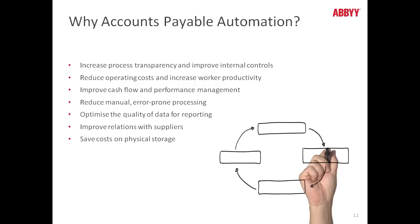And why would you want to do that? Well, there are many benefits, and you can see that one of those is to improve the cash flow and the performance management. Cash flow is very important within a business, but so is reducing the manual process and removing any error-prone processing. The last thing that you want as a business is to be hit by late payment penalties or to not be able to make the most of any opportunity for early payment discounts, and automation can certainly help you with that. But it can also improve the quality of the data extracted.